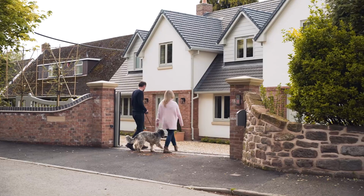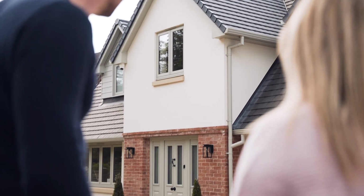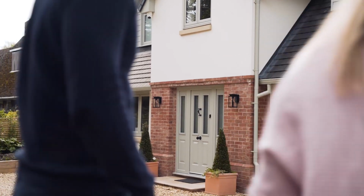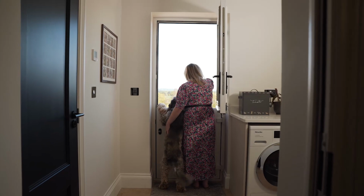The things we love the most about our Endurance doors are, firstly for the front door, the grandeur but understated, so it just sets off the house perfectly. With the boot room door, it's that welcoming feel when you come home every day. And for the back door especially, just the practicality of having that stable door and being able to keep things in, but let the outside in too.